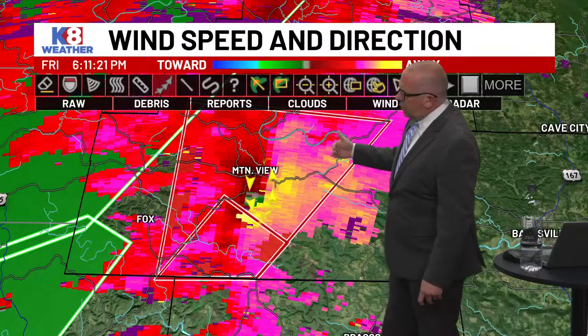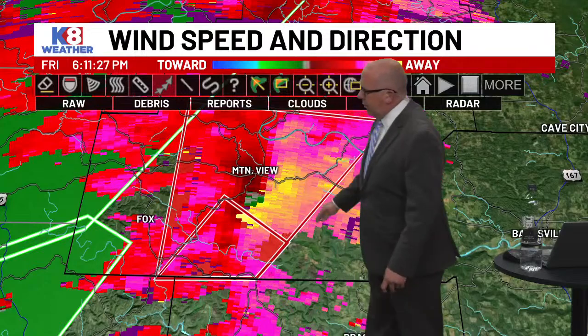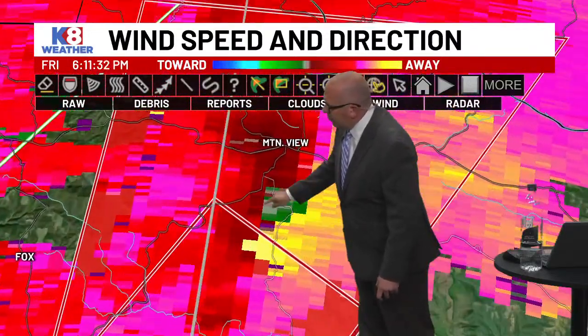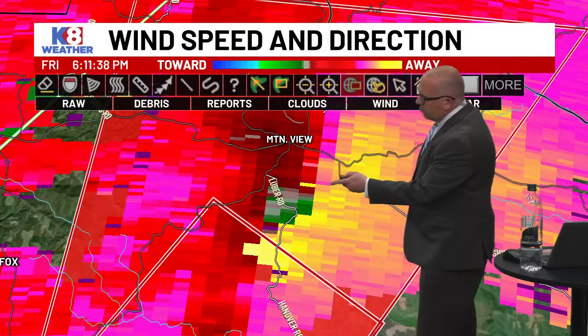It's starting to hook just a little bit to the right, because at first it kind of looked like it would go to the west of Mountain View. It looked like it was going to cross over Highway 9 right here. And this is 66. But if you notice, it kind of has moved a little bit to the right.